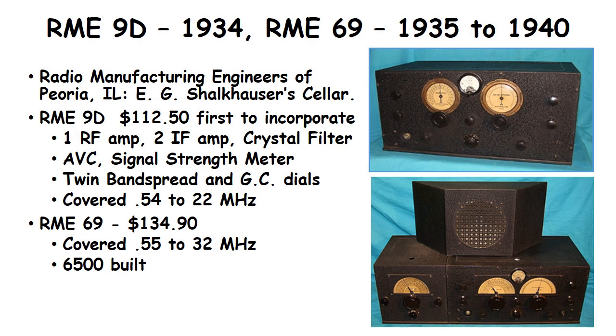RME in Peoria, Illinois, came out with perhaps what was one of the first modern receivers in the 1940s. The top receiver here is the RME-9D, and it was preceded for a very short period of time by the RME-9, which just had one tuning dial. The RME-9D has both a general coverage and a bandspread tuning dial on the left and on the right. The RME-9D incorporated a tuned RF stage, 2 IFs, a crystal filter, automatic volume control, an S meter, and bandspread. And it covered from the bottom of the broadcast band to 22 megahertz.